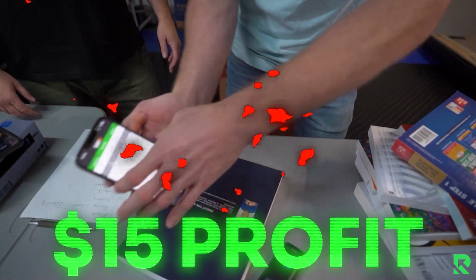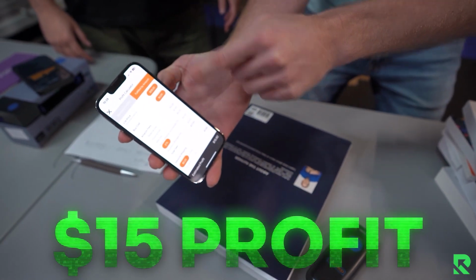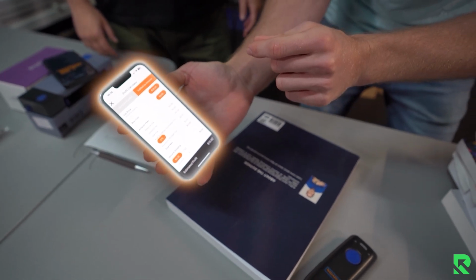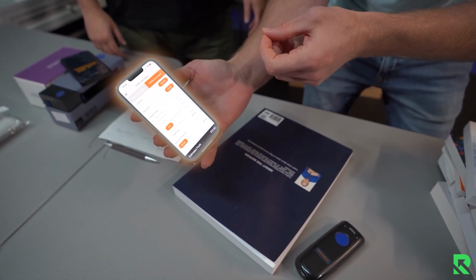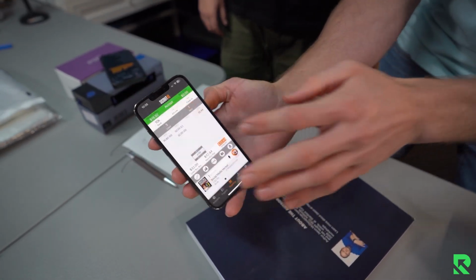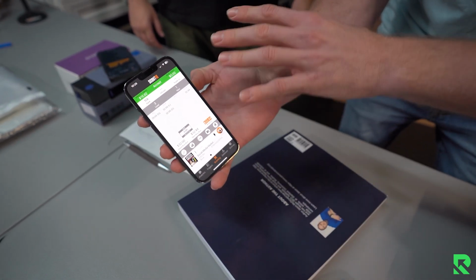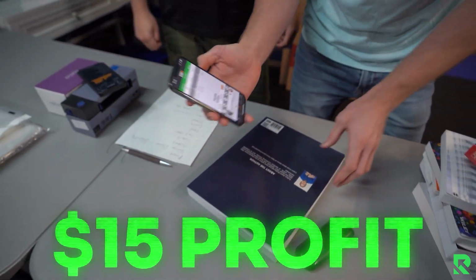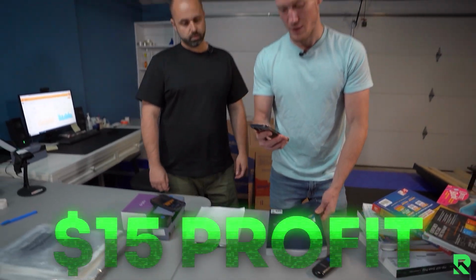Boom, baby. $15 profit. Now this is after all Amazon fees. You can click here. See, the referral fee is $4.38. That's Amazon taking their cut. Closing fee, $1.80. FBA fee, and so on. So you can go there if you're confused about the fees and see the breakdown. But this is going to give us $15 profit after we list it at $32.